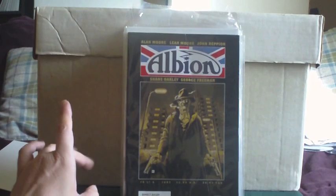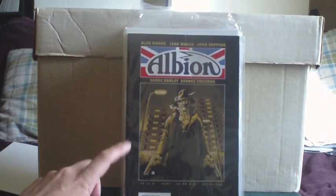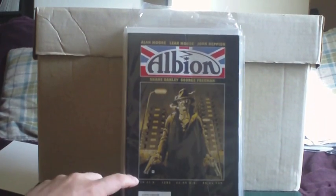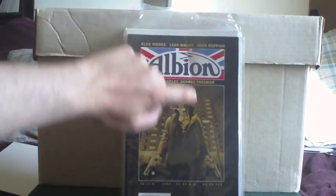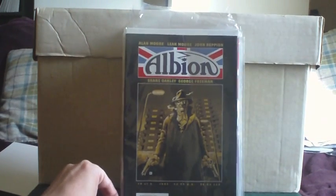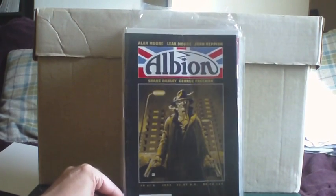Alan Moore's Albion. I have the previous issue to this, issue 3. You don't often see these around, at least I don't. This is issue 4. It does have a school mark all the way down there, but I paid peanuts for this, so I wasn't too bothered about it. But it's another issue in my Albion collection.